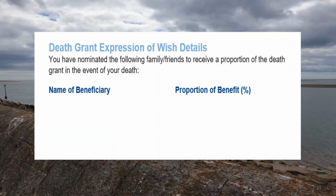If you have completed one of our expression of wish forms, your beneficiaries will be shown on page 9 of your statement.